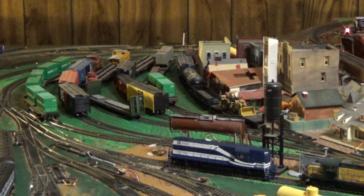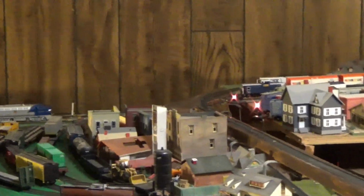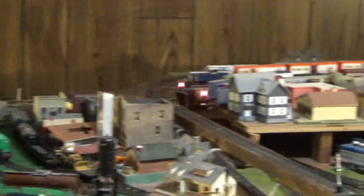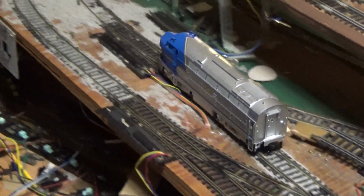I just didn't particularly care for the fact that it didn't have current keeper or anything like that installed in it, especially for a locomotive in this price category. But again, we have to remember this model is a couple of years old, and the expectations back then, even in more recent times, again, were much lower than what they are now for an engine in this price class.